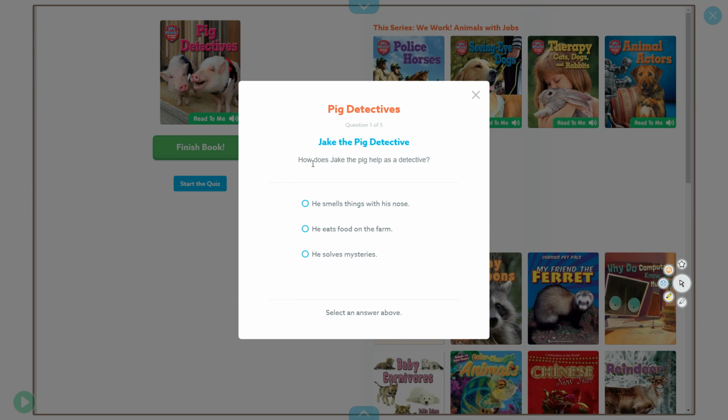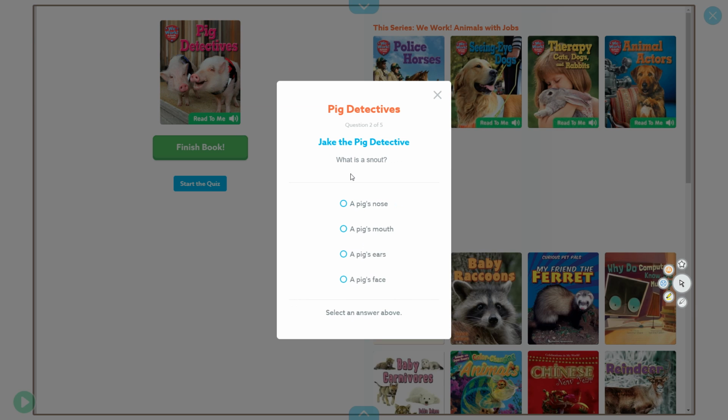Question 1. How does Jake the pig help as a detective? He smells things with his nose. He eats food on the farm. He solves mysteries. He smells things with his nose. Truffles and landmines. He's got a very good nose. What is a snout? A pig's nose, a pig's mouth, a pig's ears, a pig's face. Snout means their nose.